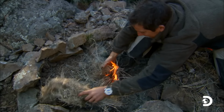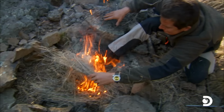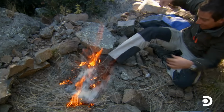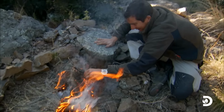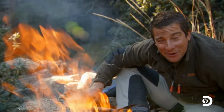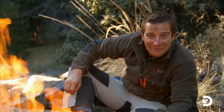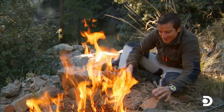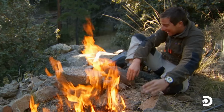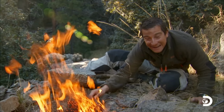Okay. Whoa. Wow, once that goes, it goes. It's almost impossible not to smile when you get a fire going like that. Especially as when you're getting higher, it's getting colder, and fire is really going to matter. That's such a good feeling.